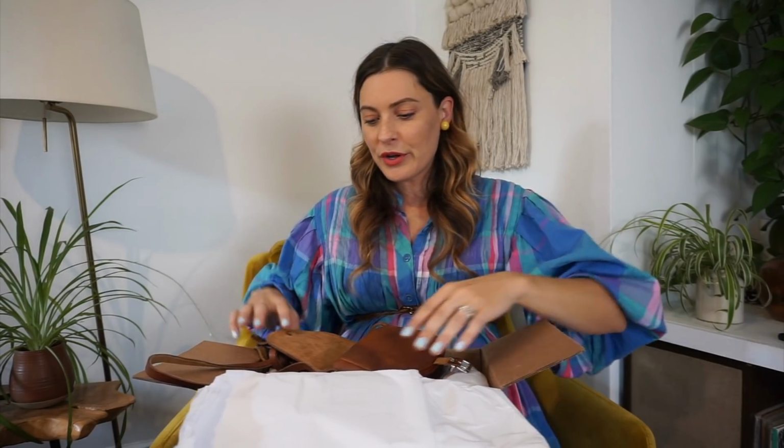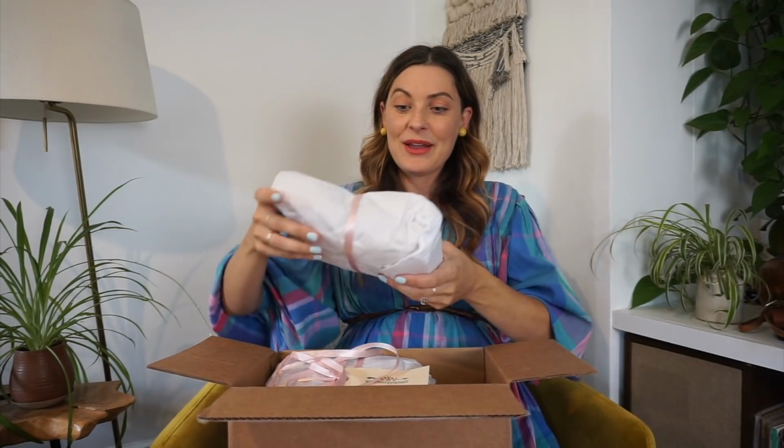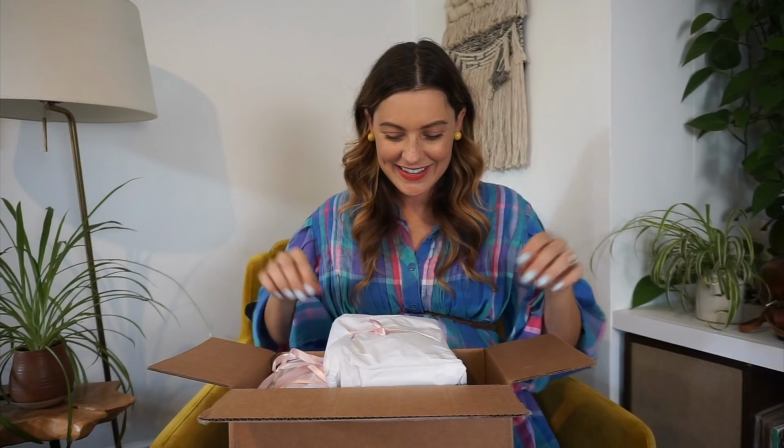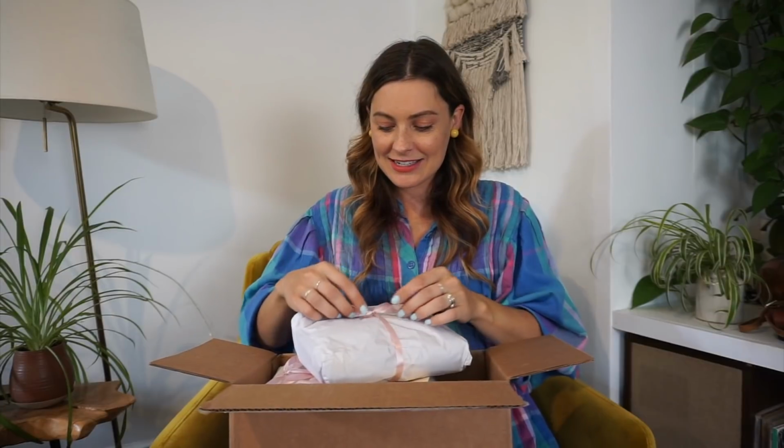Okay, adorable. Loving the first item, and we're not even halfway through this box already. Okay. Next, I have, really gotta make sure those earrings are on there, don't ya? Really gotta pinch that lobe. Okay, I got it. Okay, next.